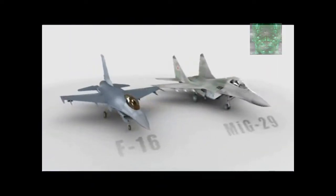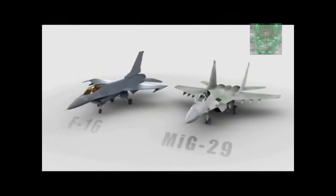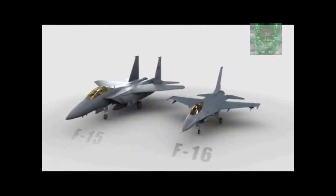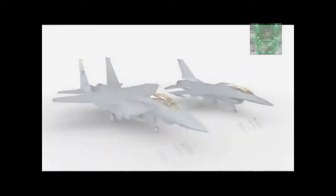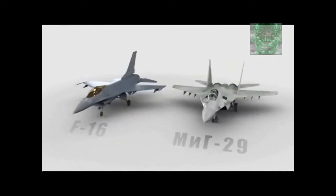It's designed as a more mass-produced aircraft with a smaller combat radius of action. But the fighters are similar in other ways. The Americans also created their own aircraft pair, the heavy F-15 and the light F-16. Many more differences between them. Often the F-16 is compared to the Mig-29.